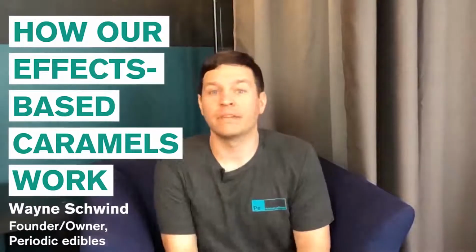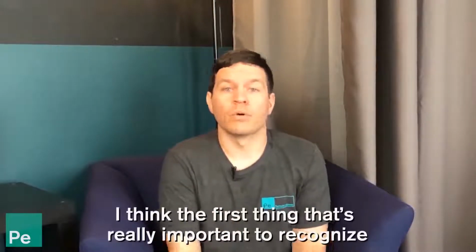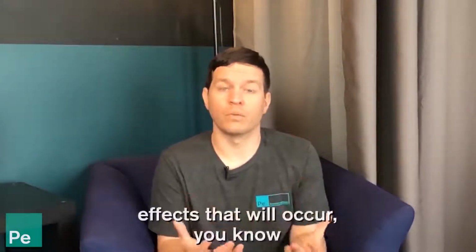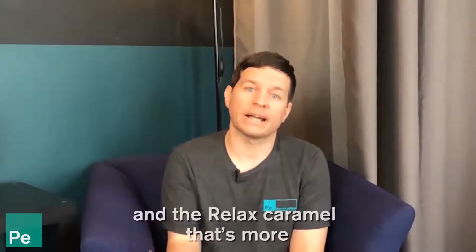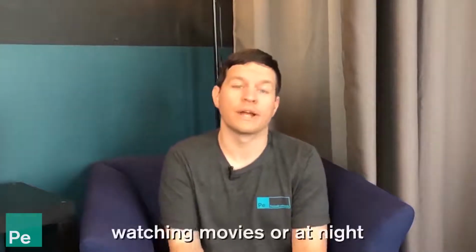How do our effects-based caramel formulas work? I think the first thing that's really important to recognize is that these aren't the cure-all, guaranteed effects that will occur. We have an active caramel that is designed to be more uplifting, and the relaxed caramel that's more relaxing and sedative, maybe for watching movies or at night.